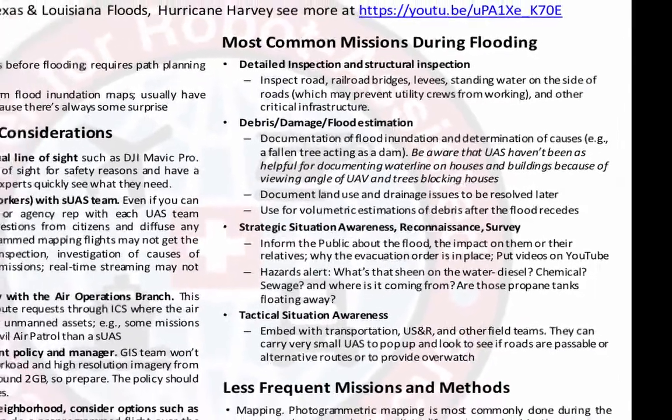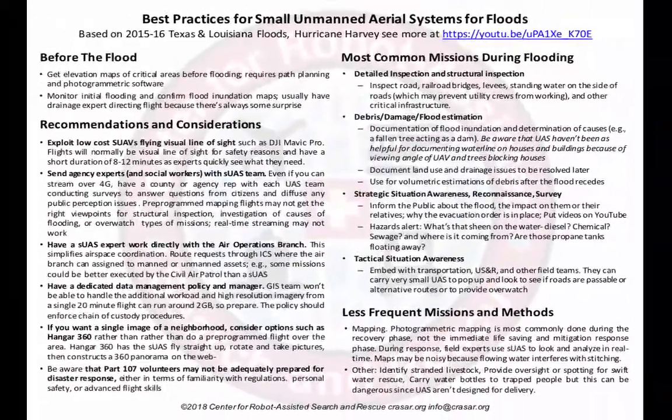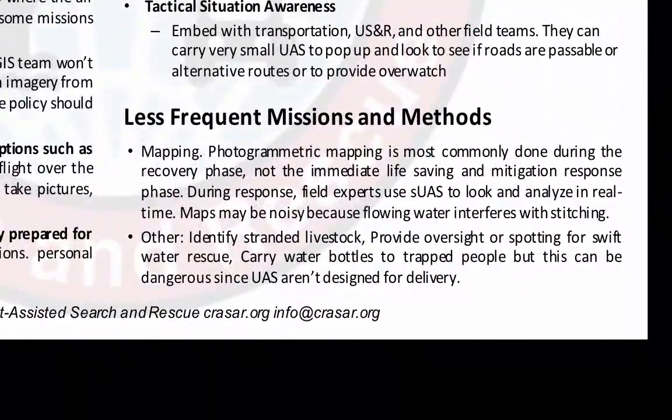What we hear a lot is that, oh, it's a flood, we must go do photographic mapping. Actually, the photographic mapping of large areas is most commonly done during the recovery phase, not the immediate life-saving and mitigation response phase. During the response, the field experts are looking and analyzing in real time. Maps are really hard to put together like that because you've got flowing water interfering with stitching, you're flying in the morning or at night, not at the perfect time, so you get shadows. It's just one thing after the other. And nobody's going to look at the big picture. They're looking at specific things.